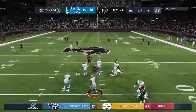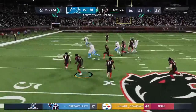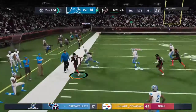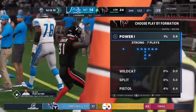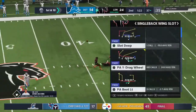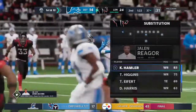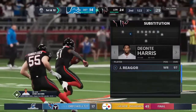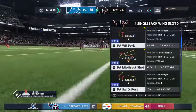From the shotgun, he'll look to throw. Oh, ball batted in the air, and now it's intercepted. Picked up by Jalen Johnson. He's had a fantastic rookie season, made a lot of lovely throws, but that wasn't one of them. Well, we got to give him one, don't we? I mean, with the year he's having, a lot easier for he and his teammates to accept that throw because for the most part, what they've seen, it's been pretty sensational.